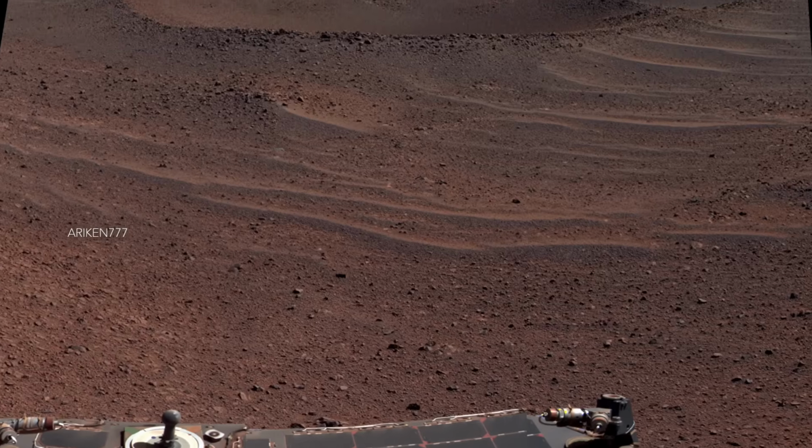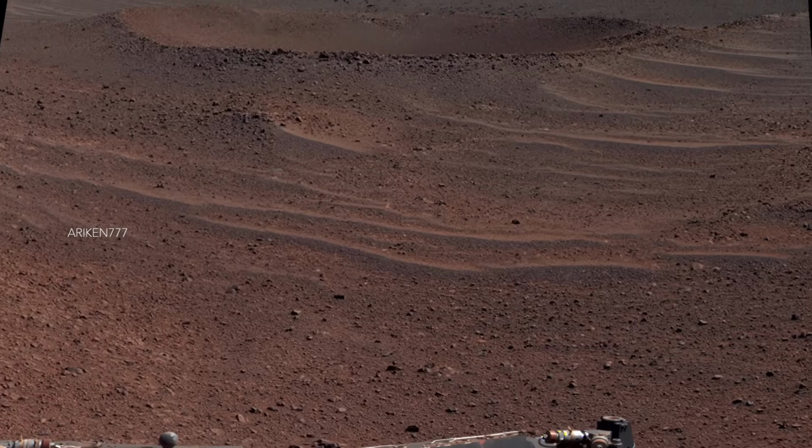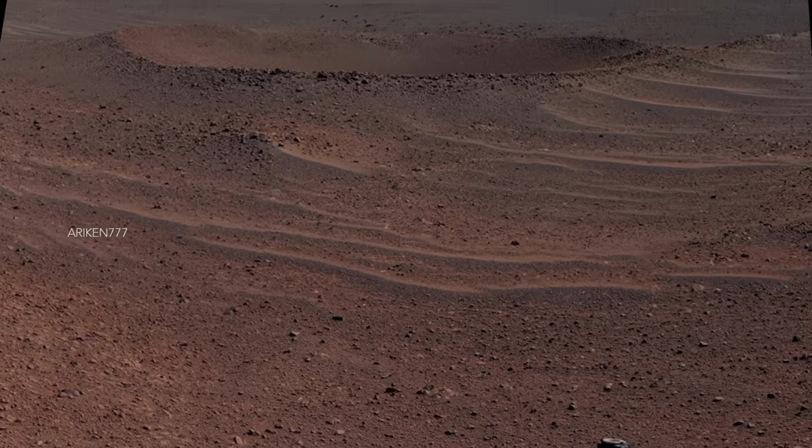This is Lunokhod 2 crater, which is approximately 20 feet in diameter.